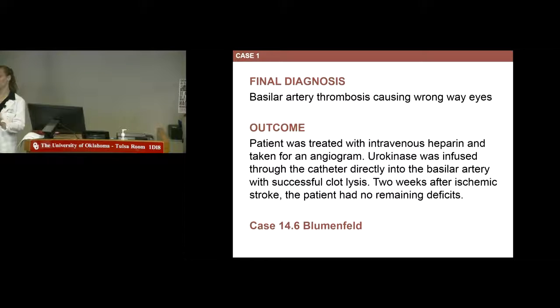Do you got those rules? So gaze preference, when we see gaze preference, what do we think? Yay! Because all we have to do now is go look and see what side of our body is weak. All right, and that'll tell us if we're brainstem lesion or if we're cortical lesion. Cool? Okay. All right. The basilar artery.